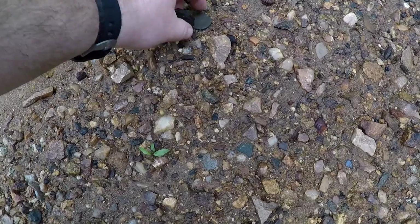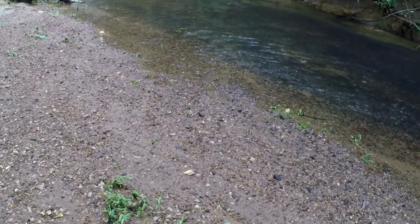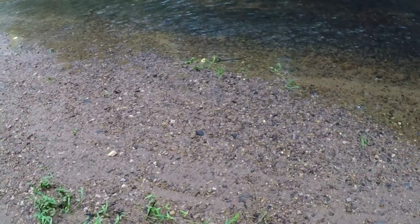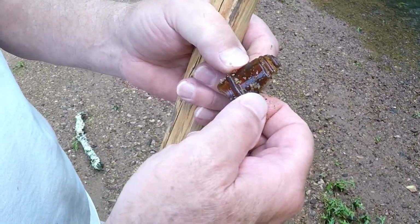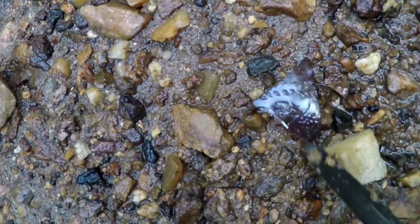Here's some more little pieces of pottery. Brown glass. Yeah, Budweiser bottle maybe. It's got, oh yeah, patterns on it, like an old syrup bottle or something. Yeah, that one's got a little fancy design on it.